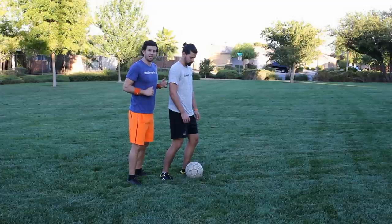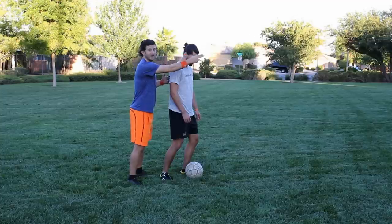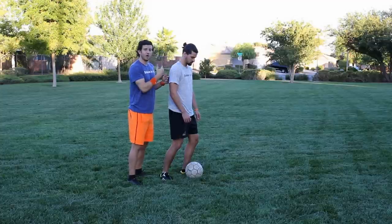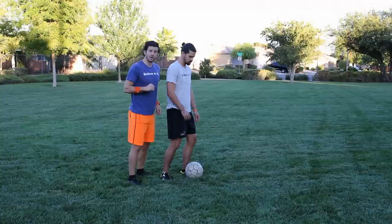Let me set up the scenario for you. My goal, the one I'm defending, is behind me. The attacker's goal that they're defending is in front of them. If they're going backwards away from my goal, is that attacker dangerous? No, but this is what most players do.